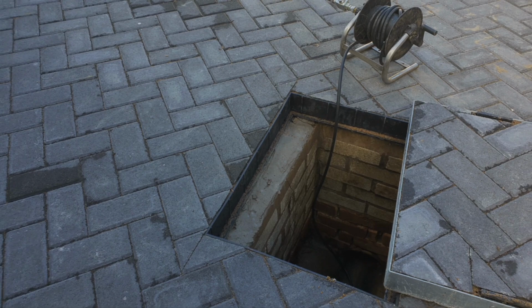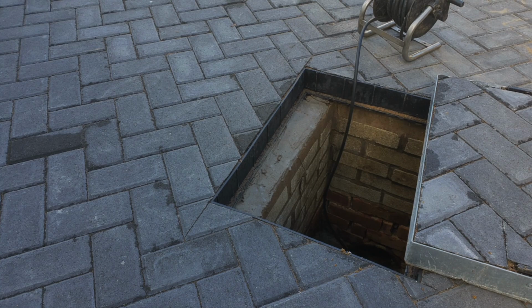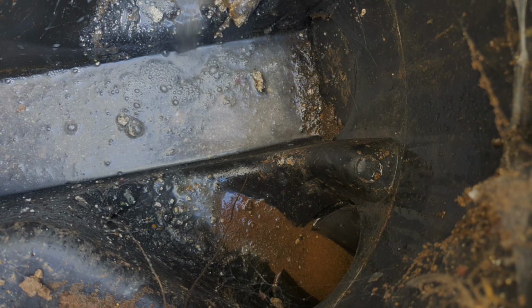So let's get the plunger out at the top end and have a little look at what goes on with the plunger in the gully. Okay, so I'm just going to plunge this gully and see what happens. Basically clogged up with soap and fat. This is a kitchen gully, isn't it?